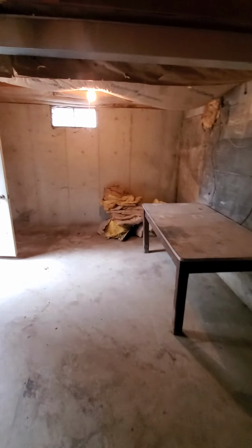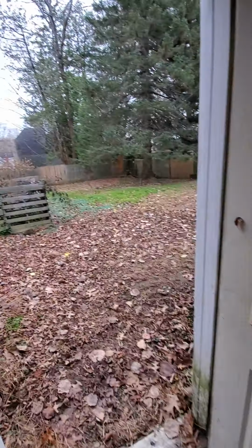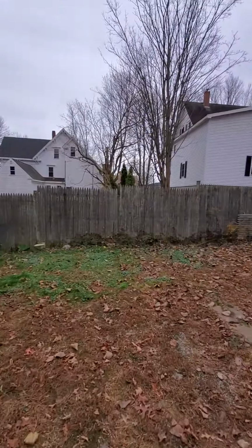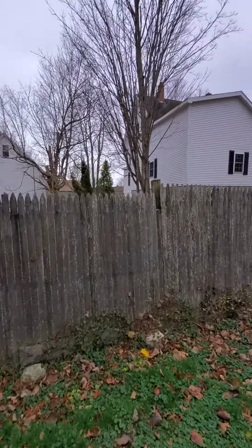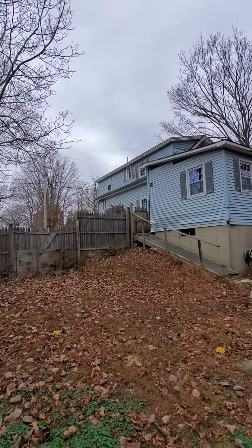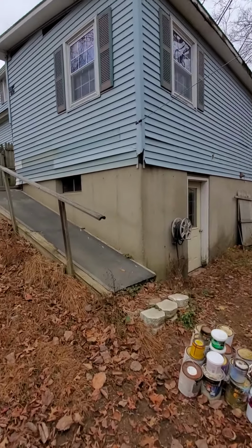This is back out into the other portion of the basement. Again, everything looks to be in good shape here. It would definitely need some cleaning up and a little bit of finish work, but definitely not a total loss. Best guess, because unfortunately I'm not quite tall enough to see the roof, is it will need some roof work.